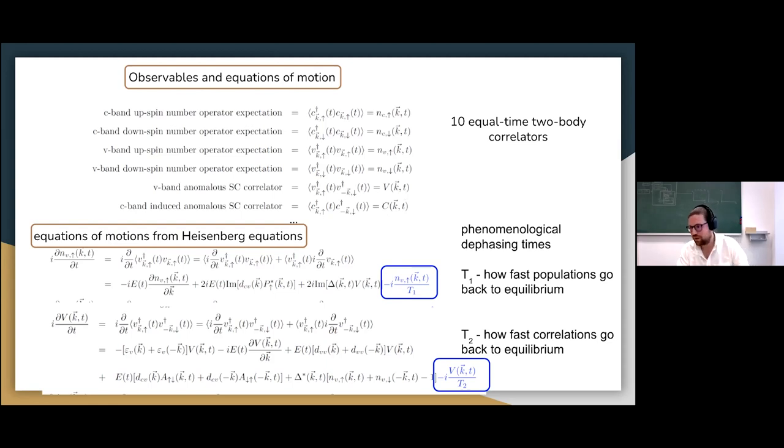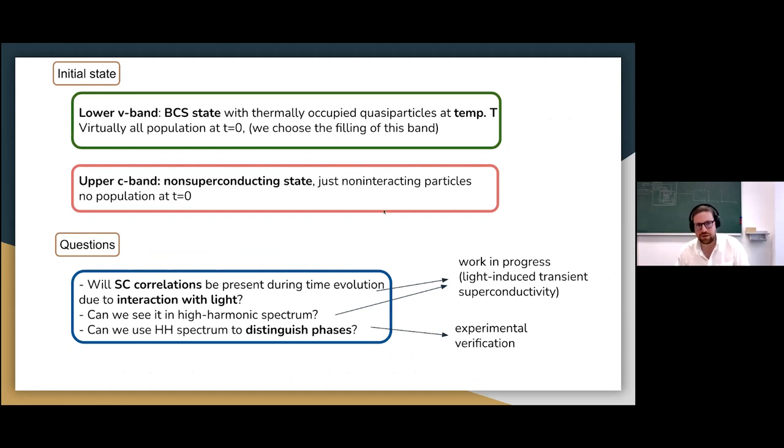So we solve these equations with a very particular initial state. The initial state is such that we choose the Fermi energy, the level at which we stop filling the bands with electrons, in the middle of the lower band. And we put it in the thermal state, the superconducting BCS state, with thermally occupied quasi-particles at some given temperature T that we keep constant during the whole evolution. Virtually all of the electron population initially sits in the lower band. In the upper band, we assume only a non-superconducting state, just non-interacting electrons, and the initial population is zero.